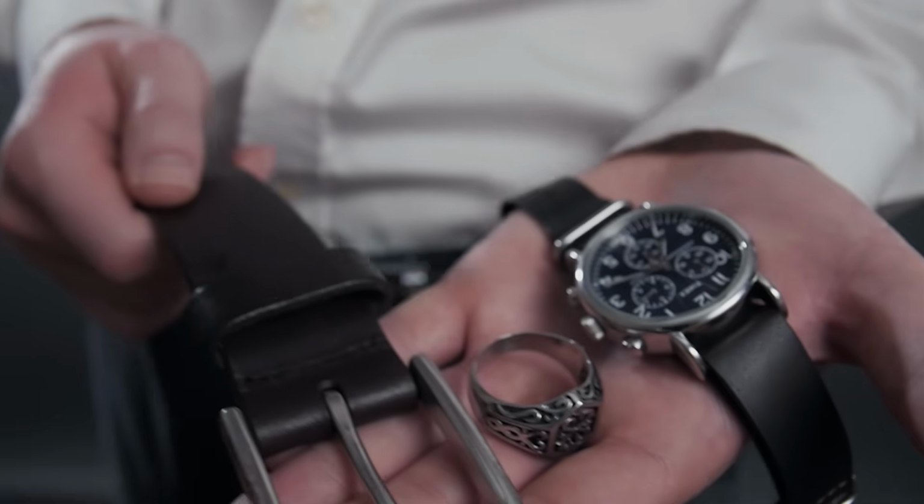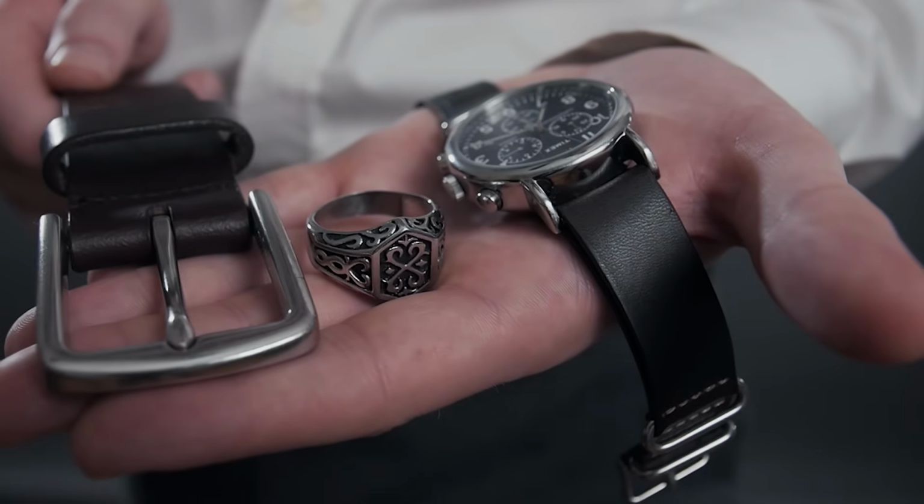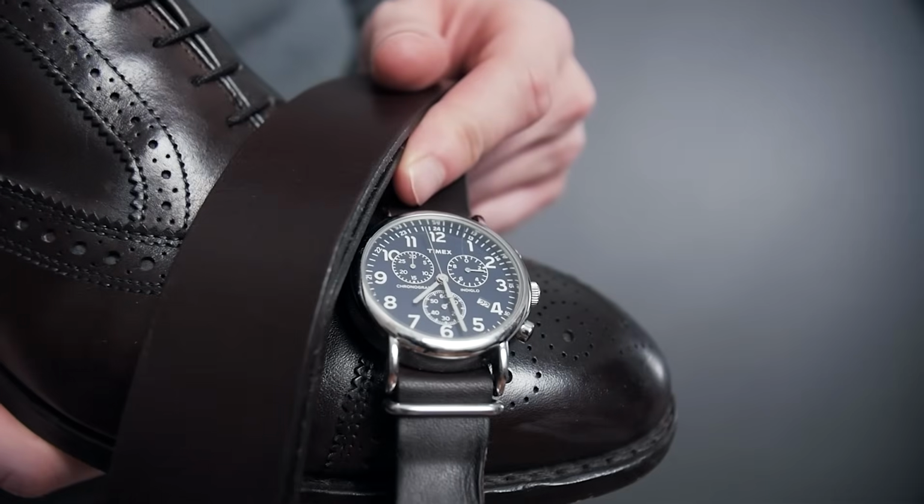And remember the simple rule of matching metals with metals and matching leathers with leathers. Do they need to exactly match up? No, but it does look good whenever they're close.